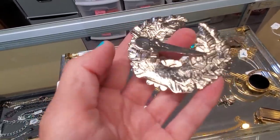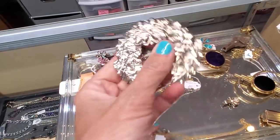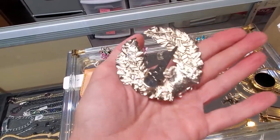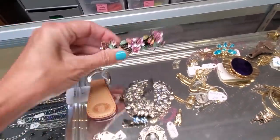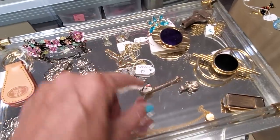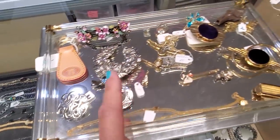It's one of those designery kind of signature things. Somebody who maybe should be a doctor instead of a jewelry designer because she can't read the signature. It is cool. That one is not priced. Okay, oh, there's a little cute, it's a little bobby pin. All right, I think that's all on that tray.